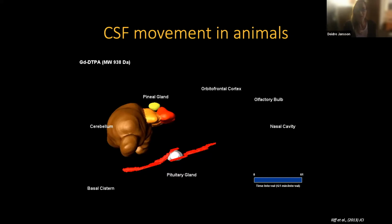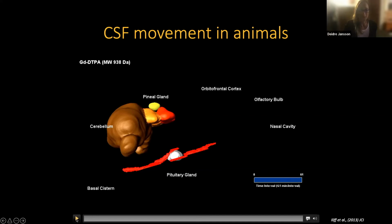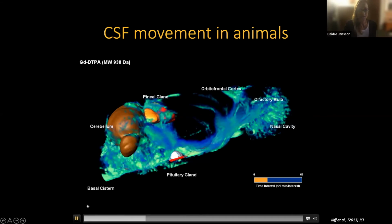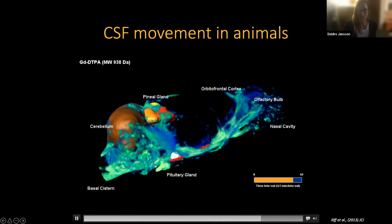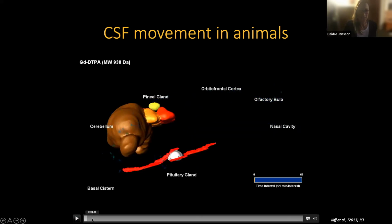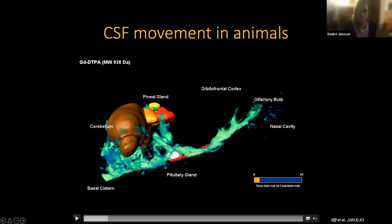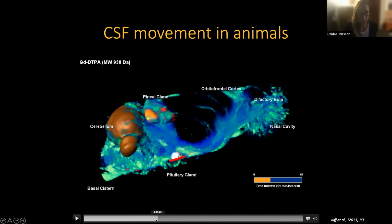And then the animal was imaged over the course of 2 hours. What was seen was actually, I'm going to show you the movie quick and then I'll slow it down. What is seen is the movement of this tracer throughout the brain tissue. So if you can see, I'm just going to try to slow it down here. What you can see here is at the base where the tracer is injected into the cisterna magna, and then slowly it will go through the ventral side of the brain and then up towards the front of the brain. But what's really cool, what I want you to pay attention to, is right about here.